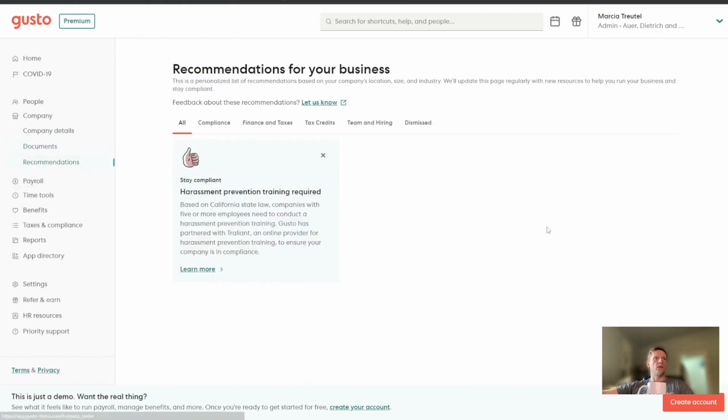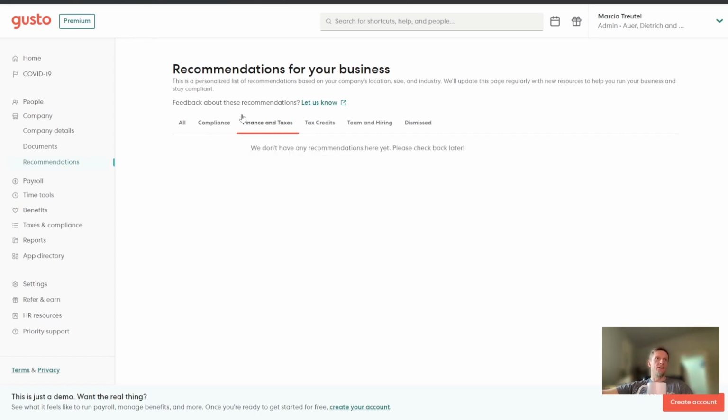And then they will also provide you a variety of recommendations, whether this is compliance, such as harassment prevention training, for example, or finance and taxes. Depending on where your business is located, they will have some recommendations for you. If your business is eligible for tax credits, they will have a hint for you to take advantage of that. And so you will see that here.